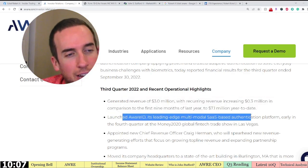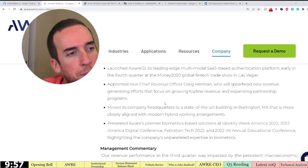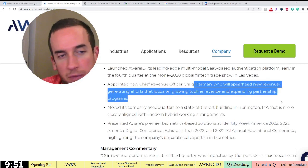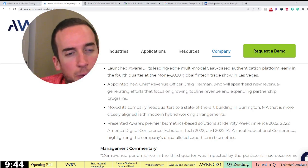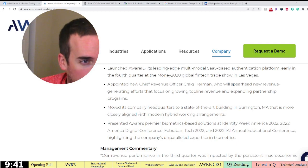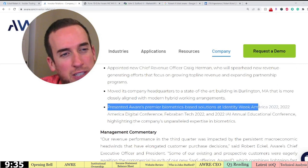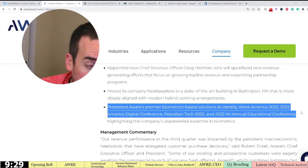Launched AWRE ID, its leading edge multimodal software as a service based authentication platform, early in the fourth quarter at the Money 2020 Global FinTech Trade Show in Las Vegas. Kind of cool. Appointed a new chief revenue officer who will spearhead new revenue generating efforts that focus on growing top line revenue and expanding partnerships programs. That's good to know. Moved its company headquarters to state-of-the-art building in Burlington, Massachusetts, that is more closely aligned with modern hybrid working arrangements. Presented AWRE's premier biometrics-based solutions at Identity Week America 2022 American Digital Conference, Fabran Tech 22, and 2022 IAI Annual Education Conference, highlighting the company's unparalleled expertise in biometrics.